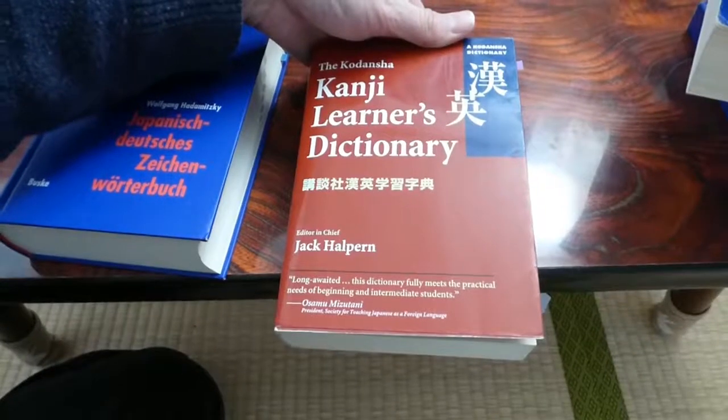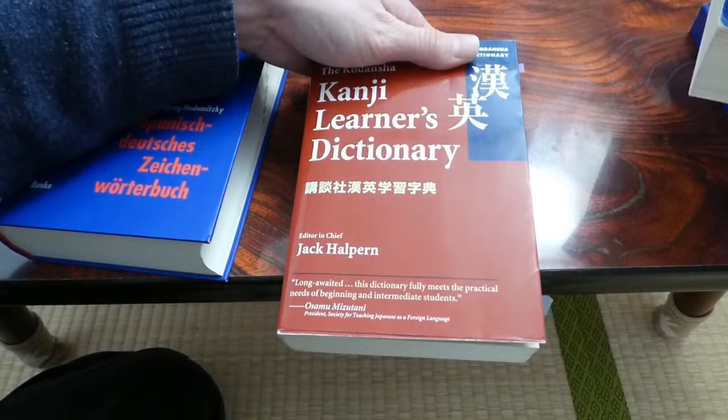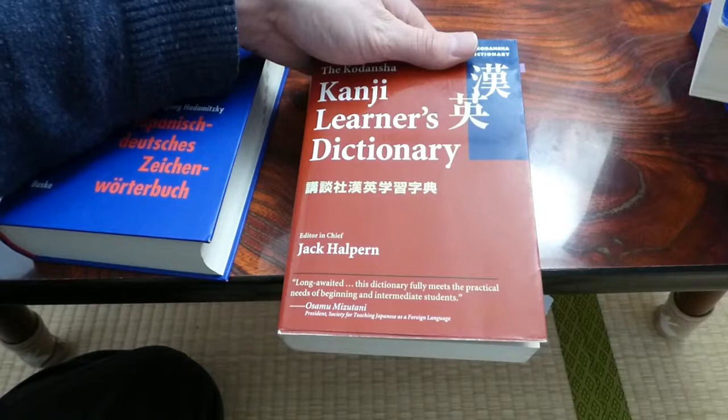All right, today we're going to look at materials for learning the Japanese language. Heads up, most of my materials are in German, some are in English, and a few of the German ones are also available in English. So it's going to be a little bit of a variety here.